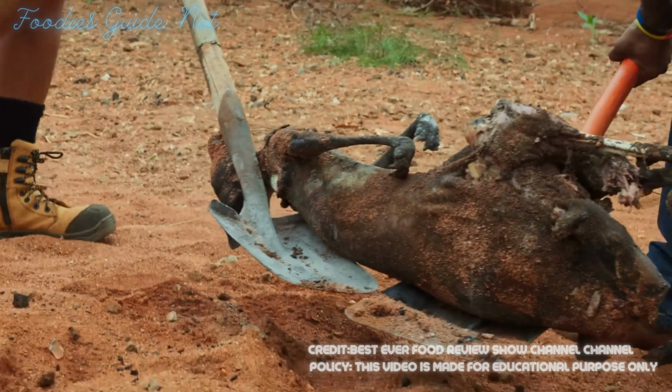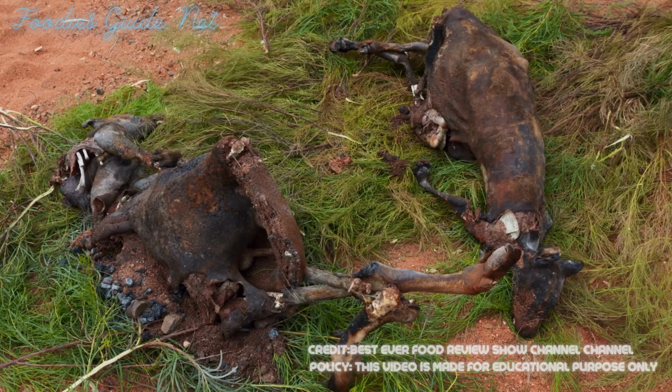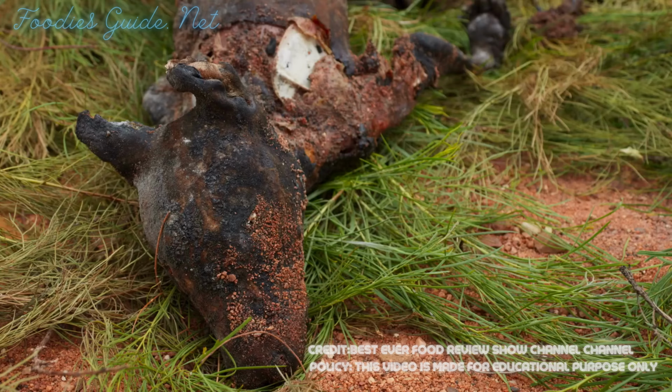The cooked marsupials are placed over a thicket of wattle leaves. The question on everyone's mind, did we succeed or did we fail? There's only one way to find out. It looks good? Is this how it's supposed to look?